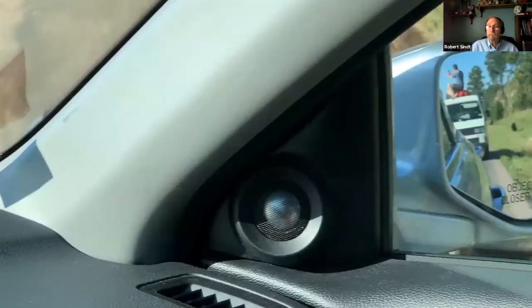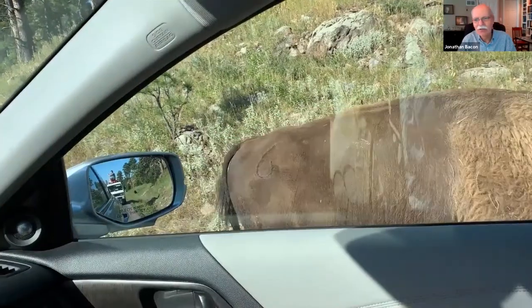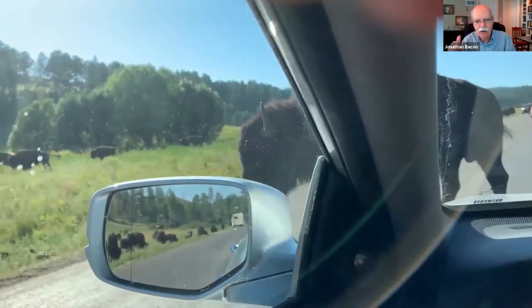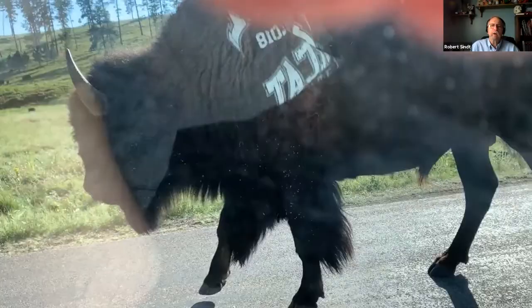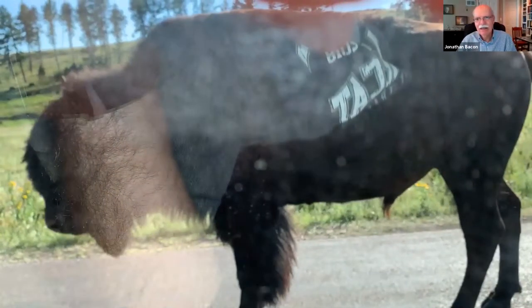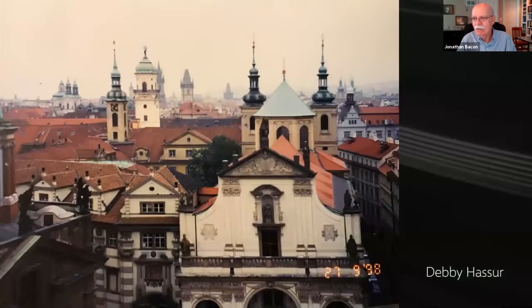Did the buffalo have liability? I don't know if they had liability. I don't know if you saw it for a second there, when it showed in the rearview mirror, the car behind us, the guy, maybe you can see it there, he's sitting up on top of his SUV. Oh, no. Photographing these folks. So anyhow, we love Custer State Park. I'll let it set at that. So, Debbie, your turn.